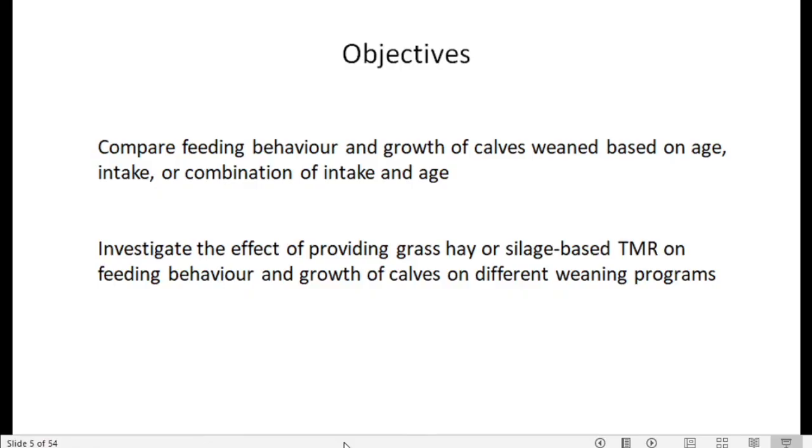So for my thesis, I had two objectives. The first was to compare feeding behavior and growth of calves weaned off of three different methods. The first one was based off of age, while the other two had an intake criterion incorporated into them.